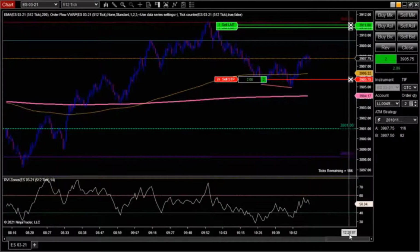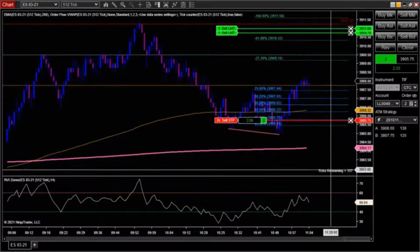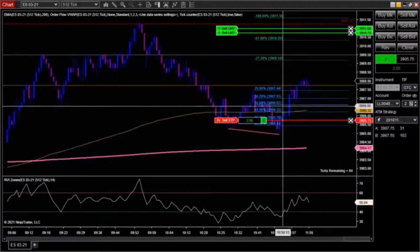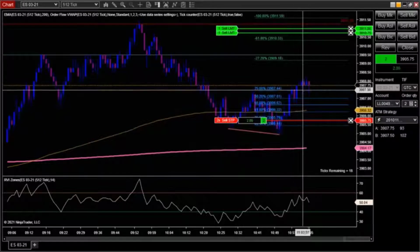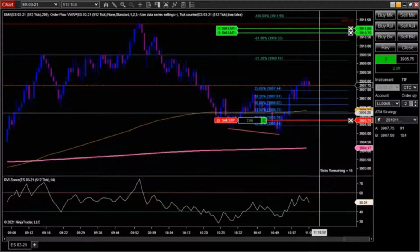Now on this leg, we can look at a fib. This 50-60% area is lining up nicely with the previous resistance of this leg, so we'd still have some hope the trade's going to work even if it pulls back all the way to this area here.